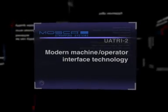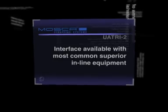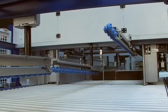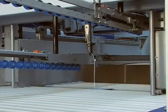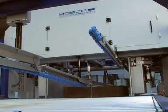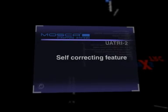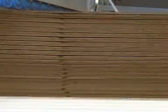Modern machine operator interface technology, state-of-the-art touch panel interface available with most common superior inline equipment. Fully automatic process control, reduction of human error. Self-correcting feature, device to achieve higher performance without the need for operator intervention.